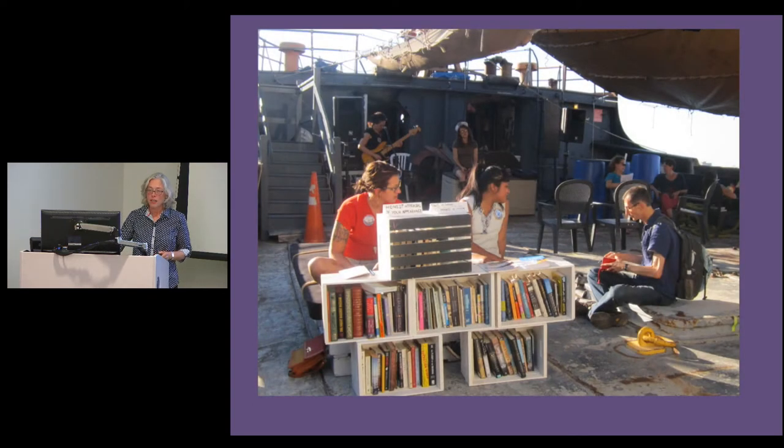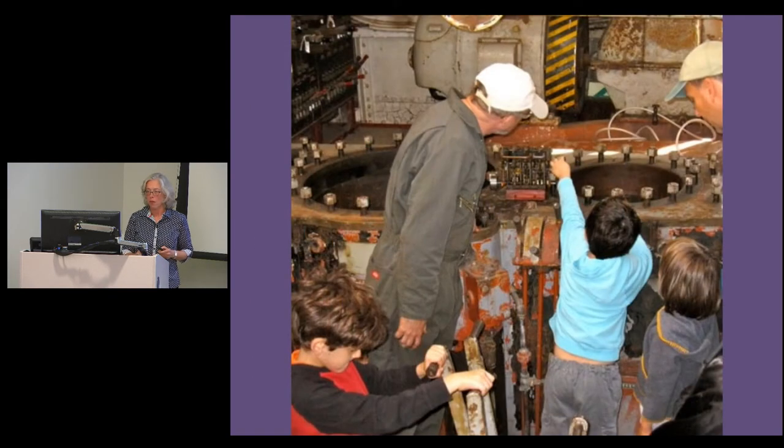And making the deck into a floating library was really popular. For months afterwards, people stopped by asking if the floating library was going to reopen. But the most important thing we do is tell visitors about the ship. We always have a docent in the engine room to talk about the work that went on there, and one on the bridge to discuss communication and navigation.